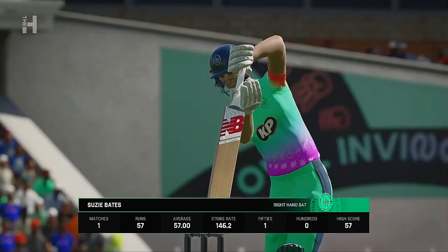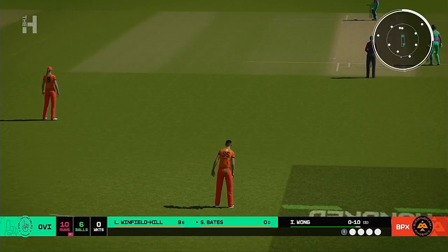A lot of pressure coming to the crease. Not had the best of weeks leading up to this game, so I want to show everyone their strength.